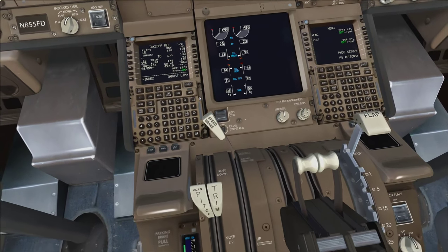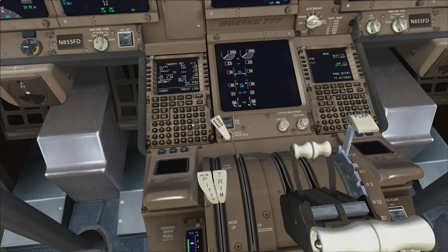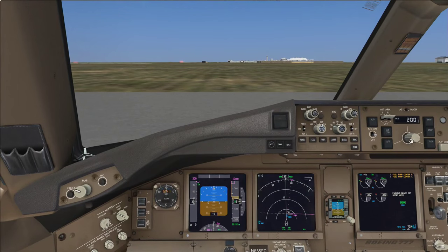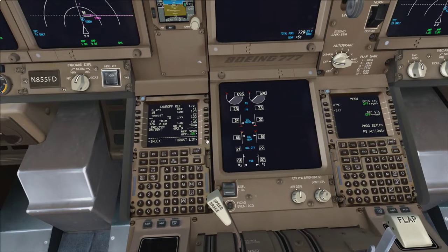Set up our trim real quick. Wrong way. 2.5. There we go. 2.5. V2 speed is 146. There we go. 38,000 feet, I'll go ahead and set it. There we go. Let's go over to our approach speed. We're 139.